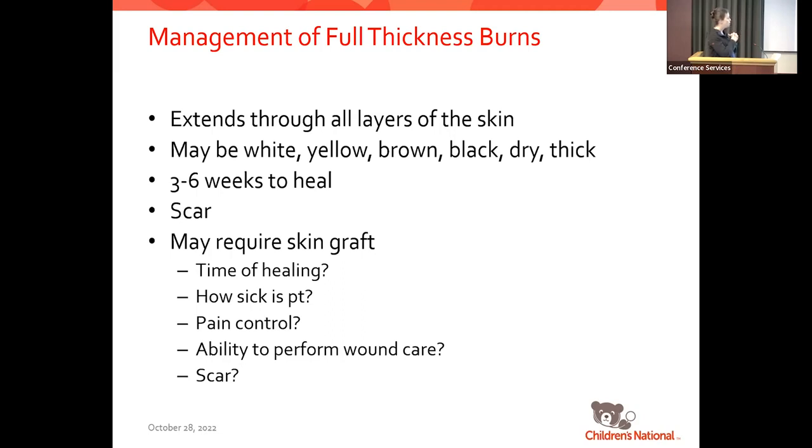And then we also think about scar, location of the scar. A patient with a full thickness burn, regardless if we operate or don't, is going to have a scar. So the question is, what kind of scar are we going to give them, and can we give them a more functional and better cosmetic outcome?